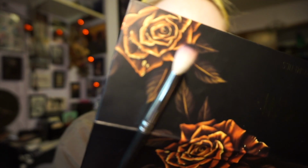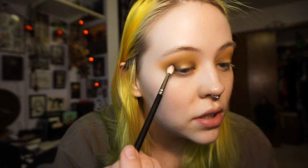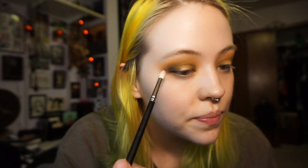I'm just going in with a smaller brush. It's already stained. It's not dirty, it's just stained. And I'm just kind of tapping that in. Just starting slowly and carefully.